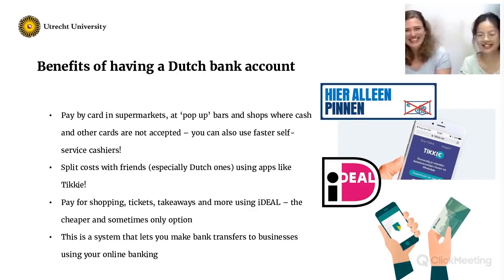Do you use Tikkie? I did, actually. Yeah, I do. It's very convenient. I think it's part of the Dutch culture also. If you go out with your Dutch friends, and you both order something, you will probably pay by one person, and then that person will split the bill. So you will get a Tikkie invite to pay the amount that you need to pay. You can just connect Tikkie with your bank account as well. Yeah, that's true. Dutch culture is like everyone pays for themselves. So, very detailed. Yeah, exactly.